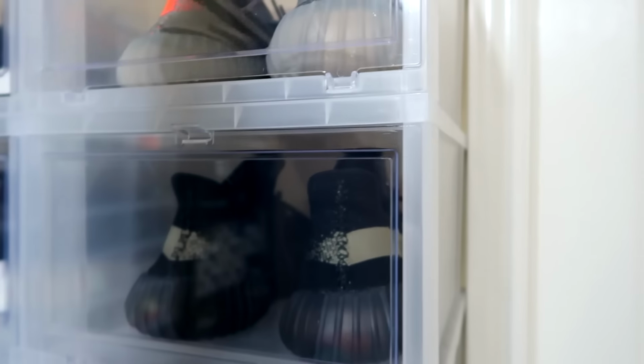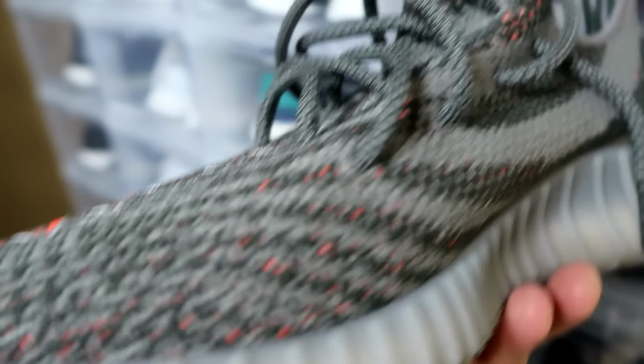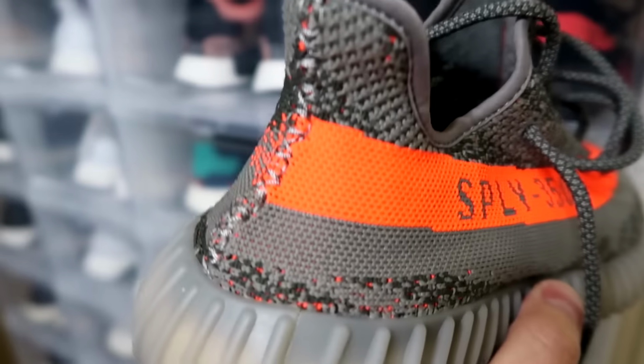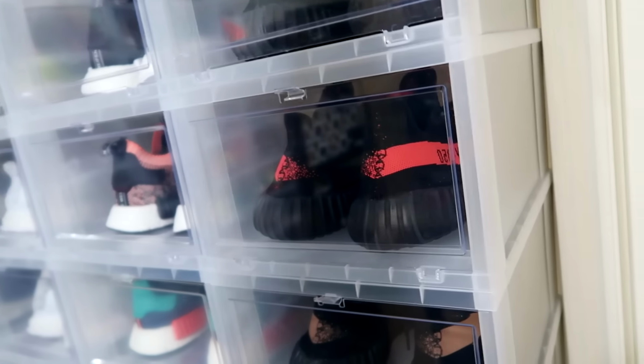And then for number four, I went ahead and added the belugas to it. Why not? It's probably my favorite V2 so far. There's actually design on it as opposed to the black ones. You can actually see the waves throughout the shoe, which I think is just a really clean look. And then of course that solar red stripe definitely stands out. So belugas are number four.